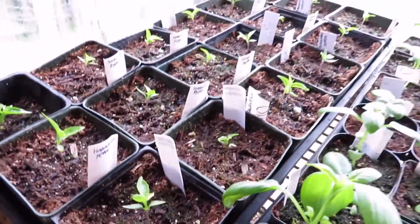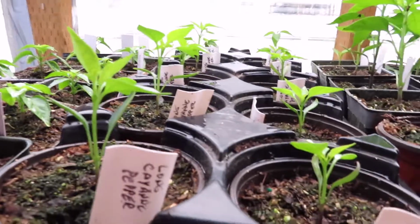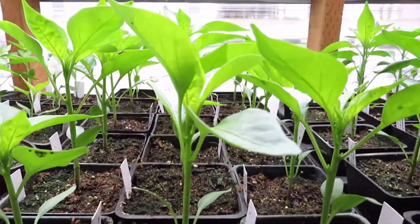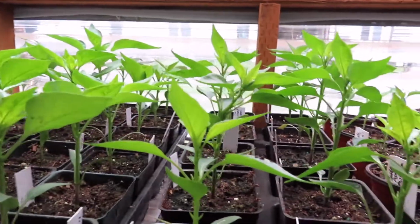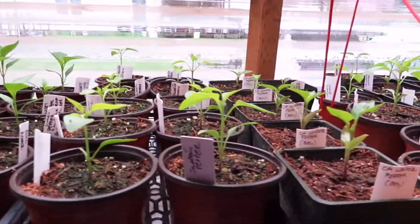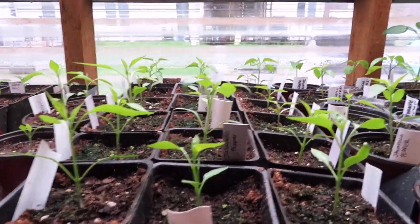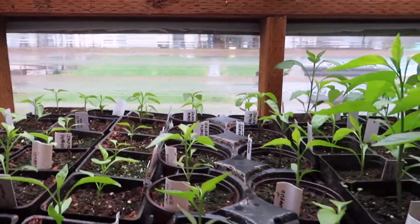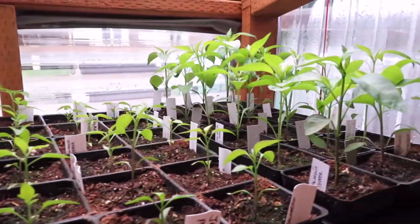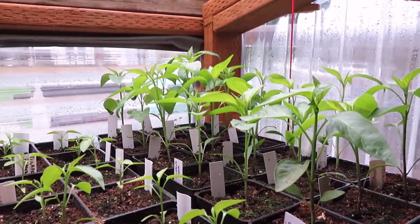Here's some more habanero peppers. On the top shelf, some more habaneros. Got some long cayennes. Lots and lots of long cayenne peppers. Here's some California Wonders. And we go into the jalapenos. A lot of people like jalapeno poppers. Those jalapenos are about ready to be put into some 6-inch pots. They're getting too big.